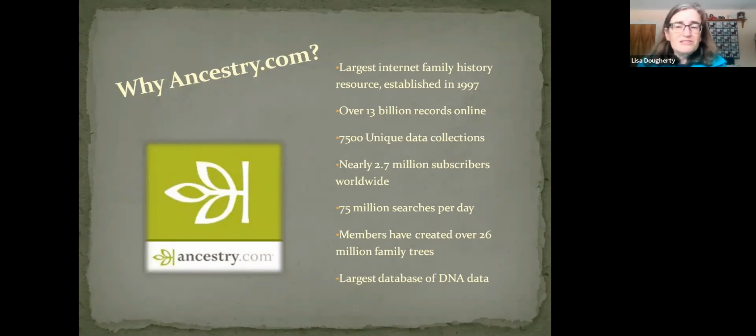And of course, with these numbers, billions, millions, all of these big numbers, you can imagine that with all of this to go through, you have to be able to narrow it down somehow to find what you're looking for. It's not a matter of just plugging your name in and searching. You've got to be able to narrow it down.